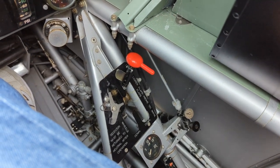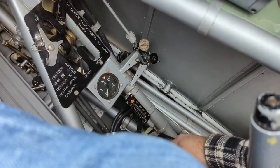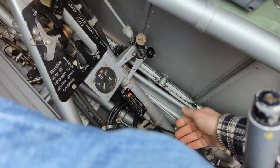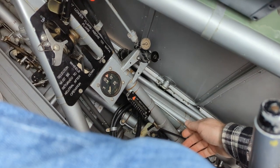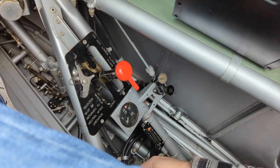And the flap indicator is actually in this dark hole down here, which you might be able to see. Obviously, that's exactly where you want to be looking when you're coming to land. And then you can go back into neutral once it's there. So you just slip it into the middle. That's it.